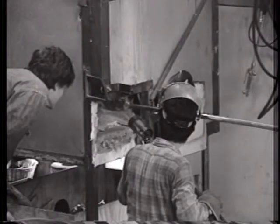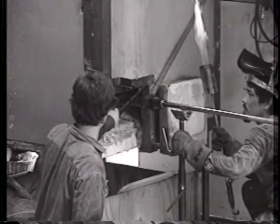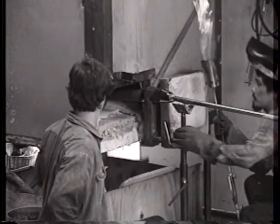When I separate the piece from the blowpipe, I just touch the neck with a drop of water, and that cracks the hot glass and the piece falls off.